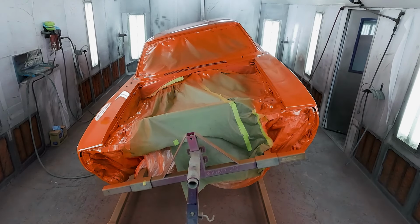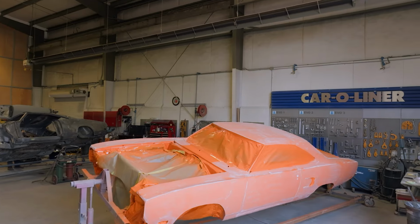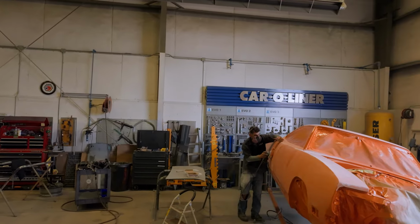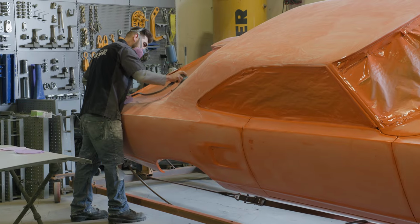So once I finished the car, we let it sit in the booth for a couple days, curing out. Once that was done, I gave it to Anthony to start the cut and buff process. So what you see Anthony doing right now is he's hitting it with the 3000. It's the final step before we buff.